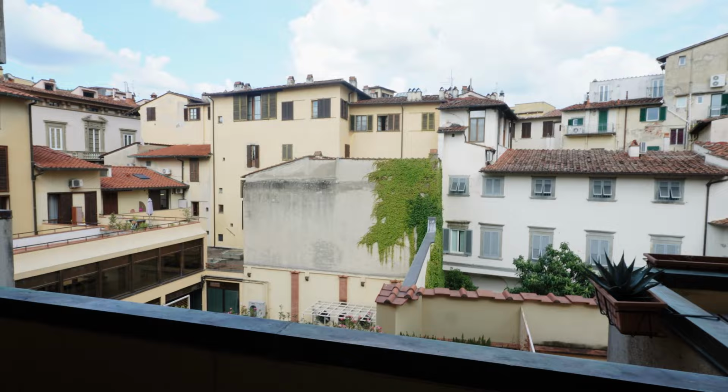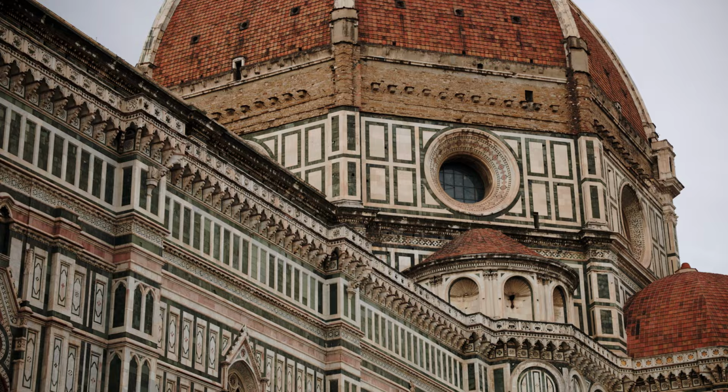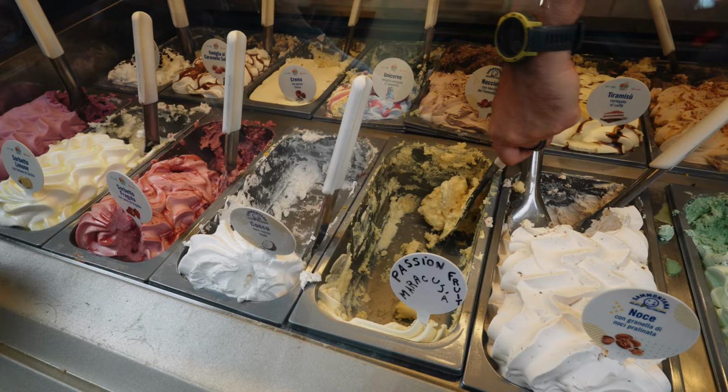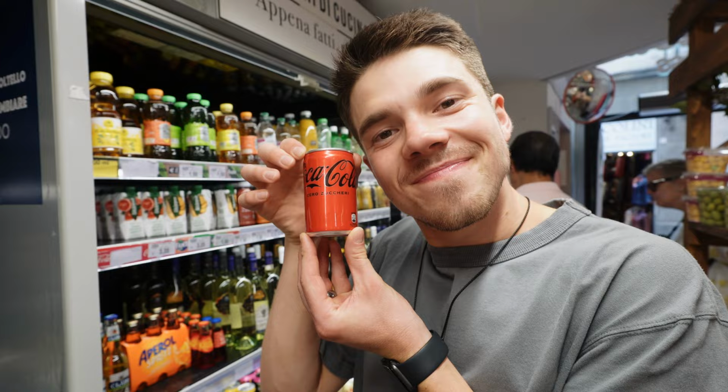First of all, look at all these cute little Florence houses that people are living in. It's so gorgeous. And then you turn over here, and that's the freaking Duomo. If you aren't aware of Florence, that's like the Eiffel Tower of Florence, basically. And it's literally in our backyard. How cool is that? So this apartment is in a really good location, and we're so excited to be here. I hope that this video helps you if you're planning a trip to Florence. We're actually just gonna pop out and get a gelato because it's so hot. We need gelato. And also buy some supplies at a supermarket.